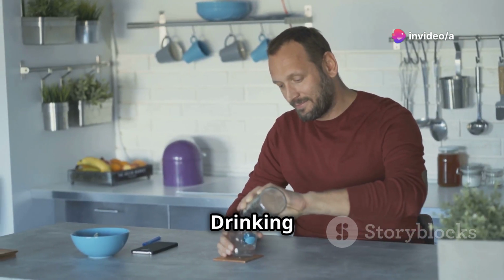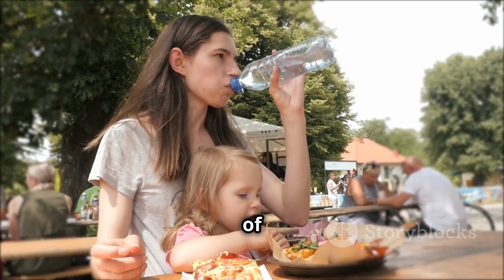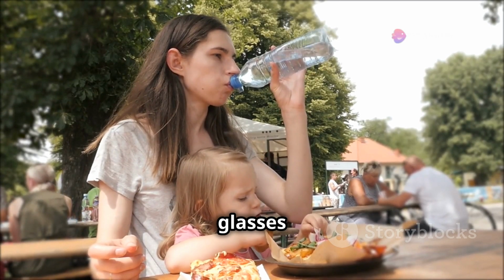Stay hydrated. Drinking enough water is crucial for your liver's detoxification process. Drink plenty of water throughout the day to help your liver flush out toxins. Aim for at least 8 glasses a day.